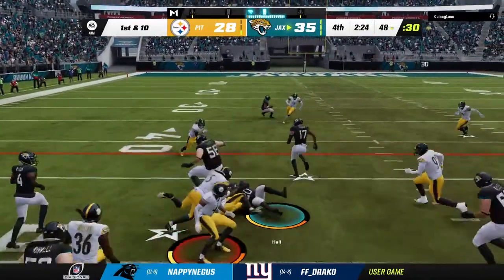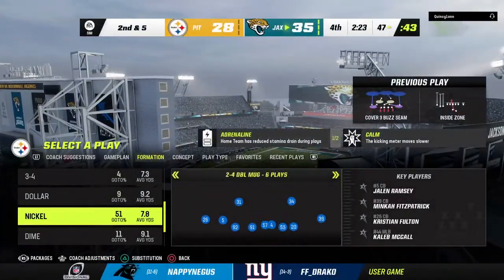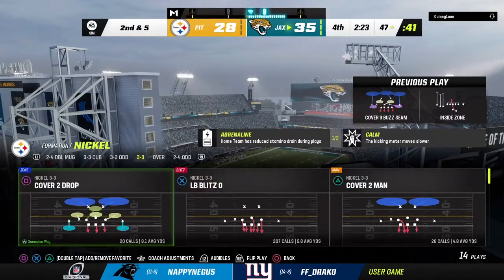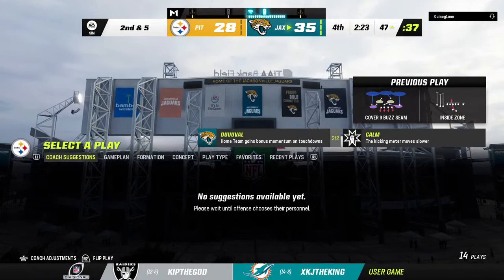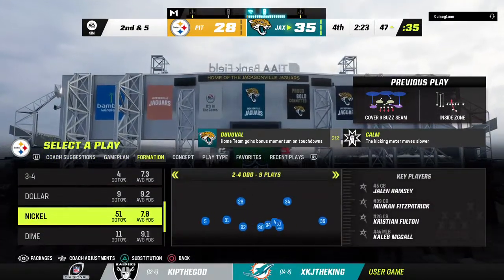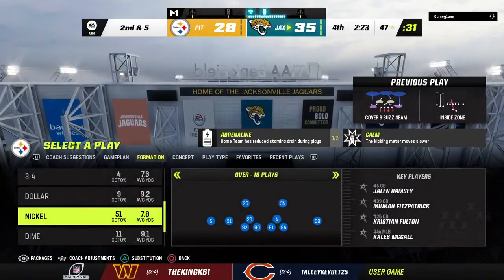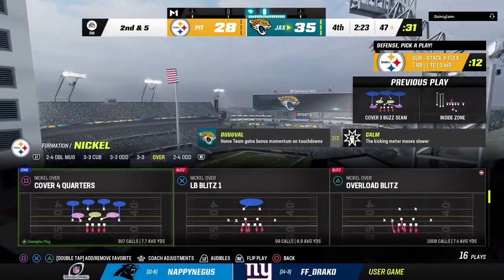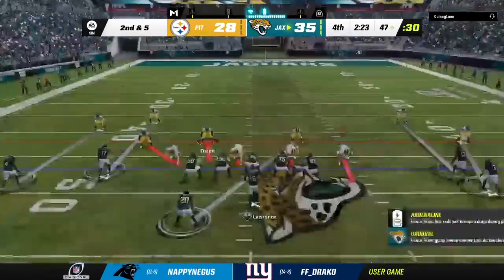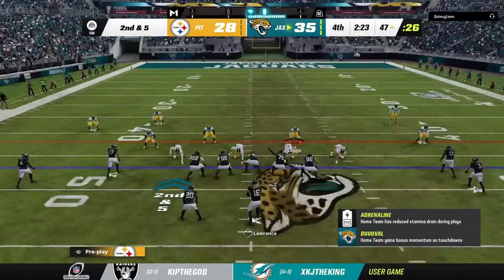On 1st and 10, it's Hall. And he'll get this one across midfield and down into Steeler territory. And now here comes the 3rd of their timeouts defensively. So they'll be left with only the 2-minute warning to stop it from here on out. The first down run got 5. Here's 2nd and 5.